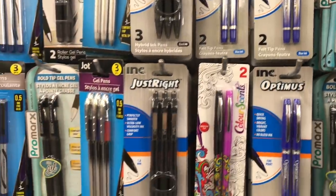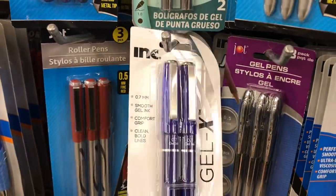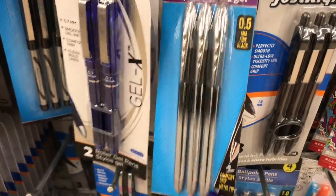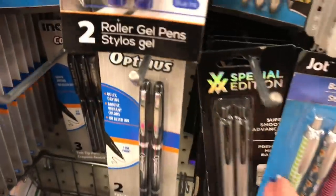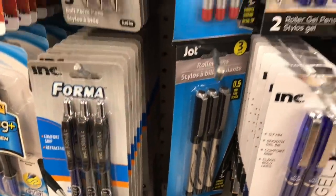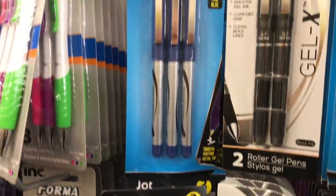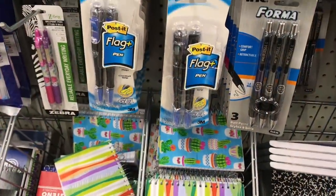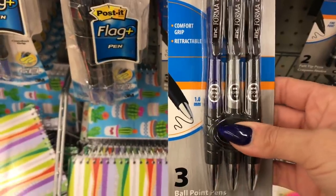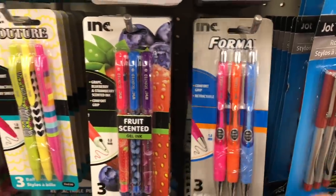So anyways, I wanted to take you through and show nice and close what I see here in the aisle. We have gel pens and regular ink pens. There's 0.7 millimeter, and you've got 0.5 with a fine black tip. This one here is a special edition. A 1 millimeter pen. These look nice as well.